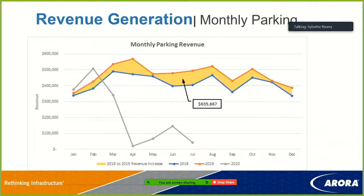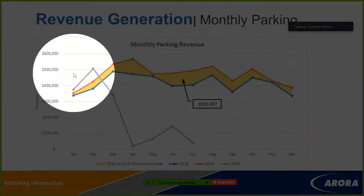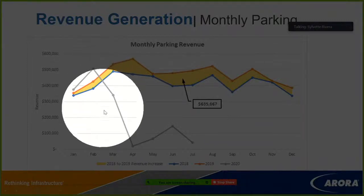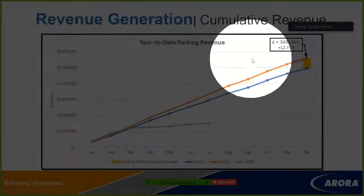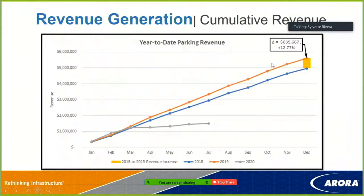I showed you a little graphic before. When I put a metric to this, these are based on the actual numbers. From 2018 to 2019, you had $635,000 in additional revenue. On top of that, if you look at the trajectory from 2020, it was exceeding 2019 prior to COVID. So these are real numbers in parking revenue. Also, from a percentage standpoint, 12.77% versus 15% enplanements.